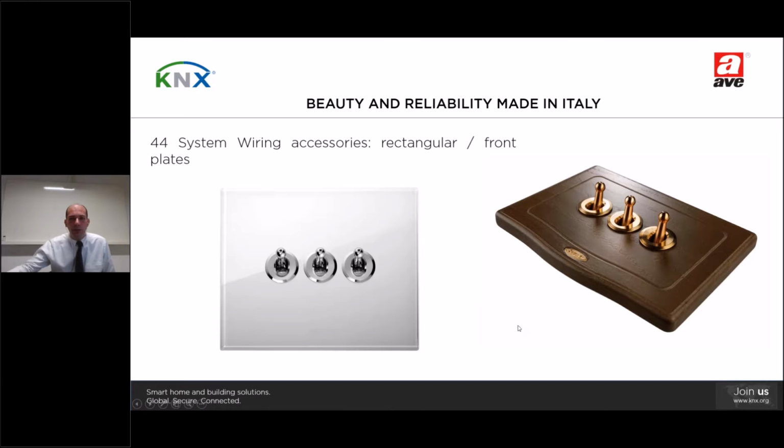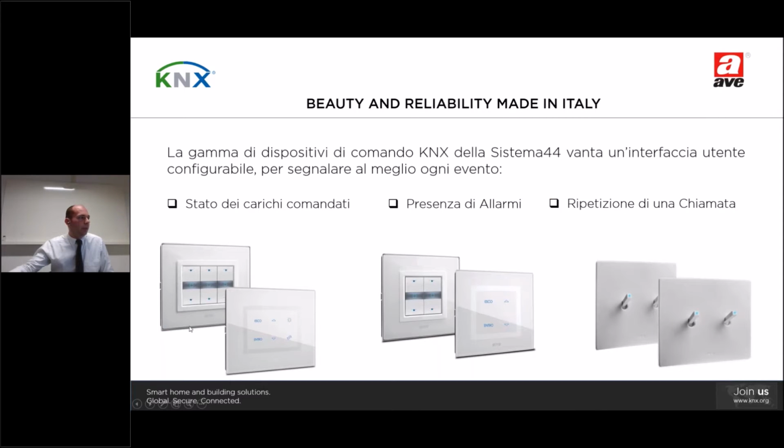Here are other solutions: a glass plate, a wood plate, etc. So whatever the demand of your client could be, you have something in our portfolio that can match this request. Again, here we have an overview of the devices.